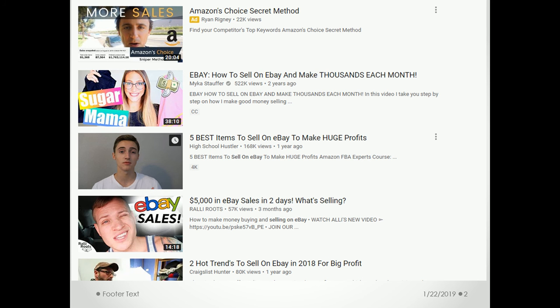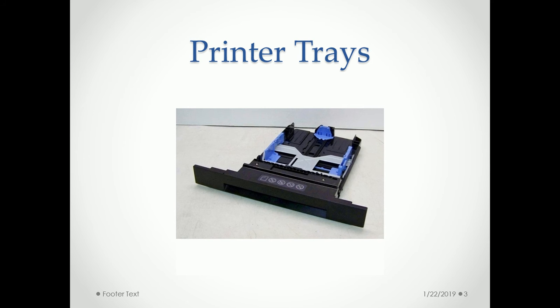The first item that I found that sells really well on eBay is printer trays. What happens, of course, is people get the printers and they end up breaking the printer tray, and they don't want to buy the whole new printer again. And I've gotten up to 30 bucks on some of these printer trays.